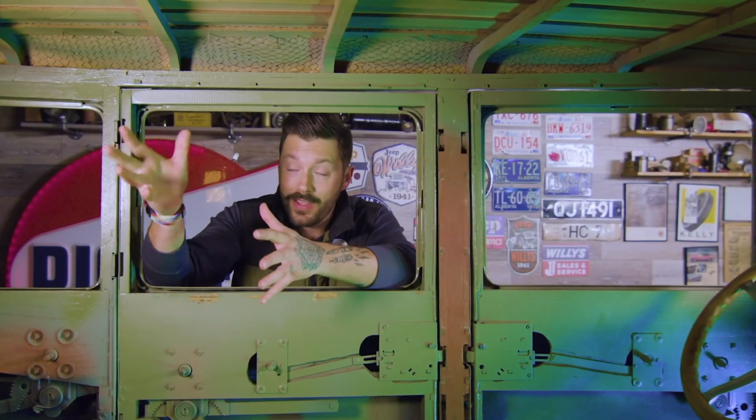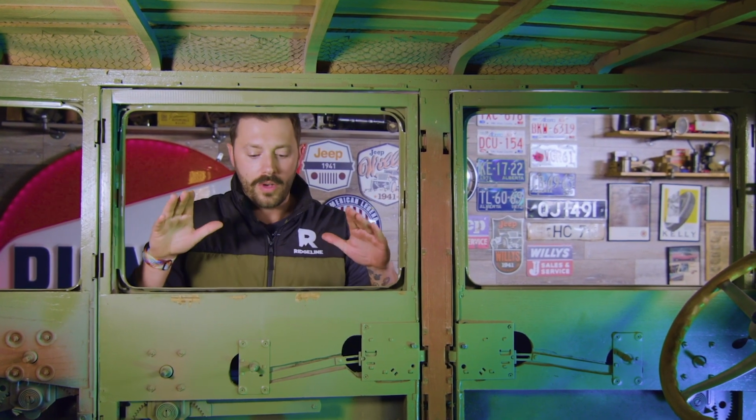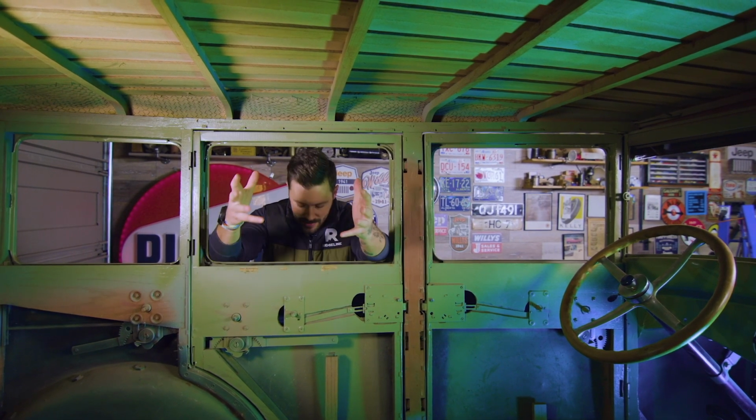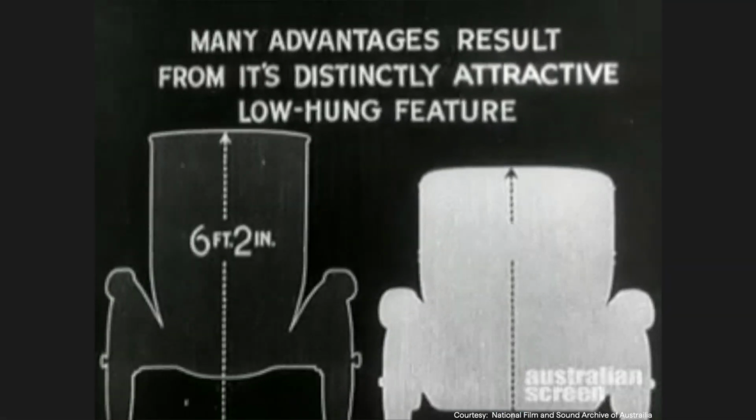The nice thing about this one is it's small. It's not this great big monster. It's actually one of the smallest cars that you could get in North America at the time. And that's because they were inspired by the smaller, more nimble, more agile, more fuel efficient vehicles over in Europe.